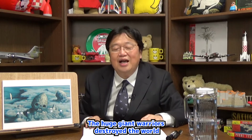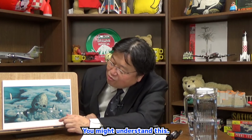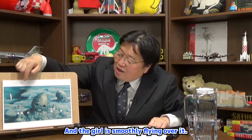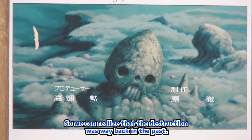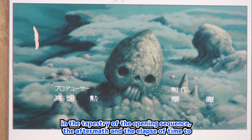The huge giant warriors destroyed the world, and they ended up turning to stone and buried in the toxic jungle. And the girl is smoothly flying over it, so we can realize that the destruction was way back in the past. You see, this single scene alone tells us about the historical time flow in the tapestry of the opening sequence, the aftermath, and the elapse of time.